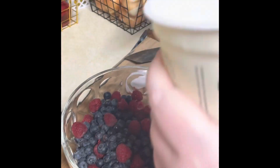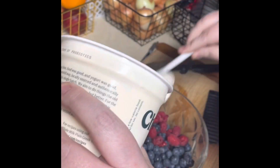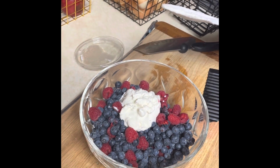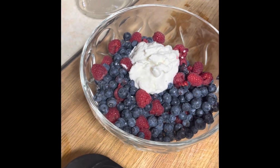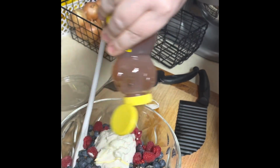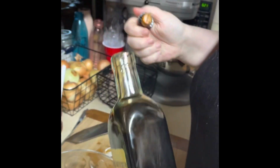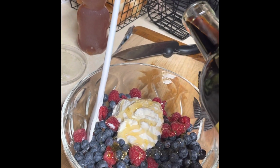And the vanilla, I don't even measure. I just got a big spoonful of yogurt and plopped it in there, and then I did some honey that you'll see here in a second. Normally, I make the dressing in a different bowl so it's well mixed, but tonight I just dumped everything in. So there's the honey, just drizzle some in, and a good splash of vanilla. We love that vanilla flavor.